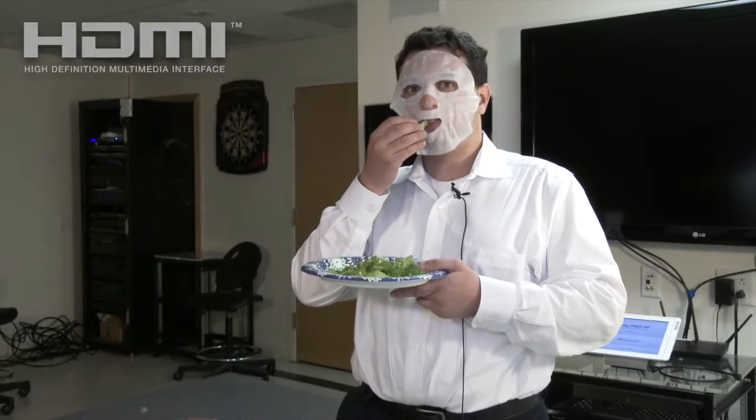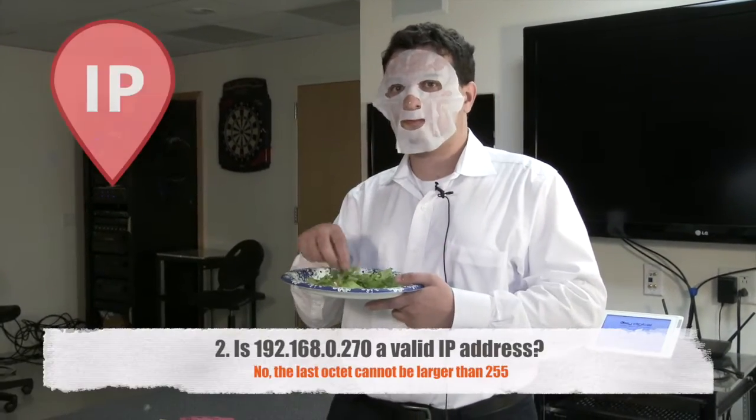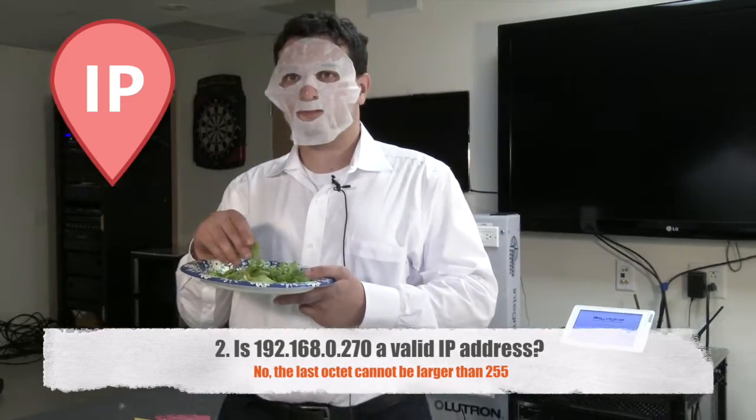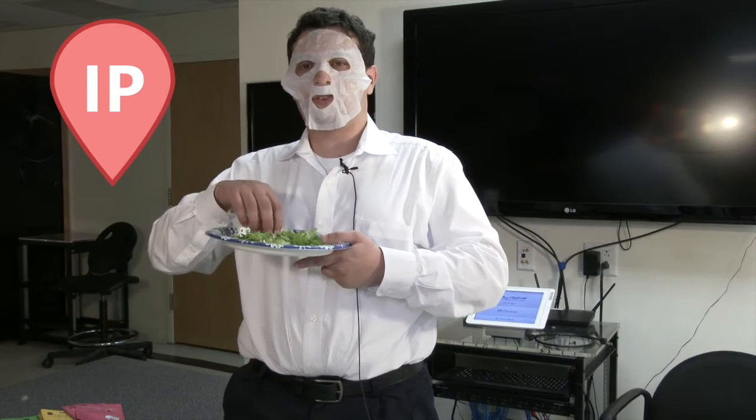HDMI stands for High Definition Multimedia Interface. Each section of an IP address is an 8-bit number, and those go from 0 to 255. So that last section is over 255, so it's not a valid IP address.